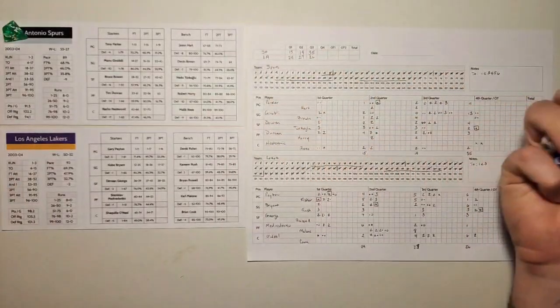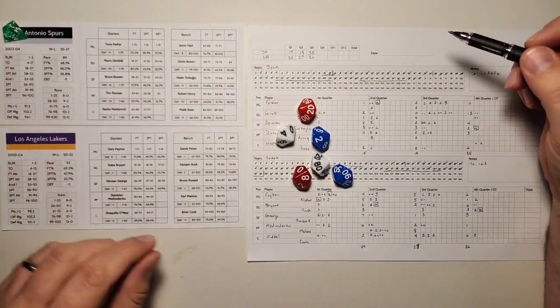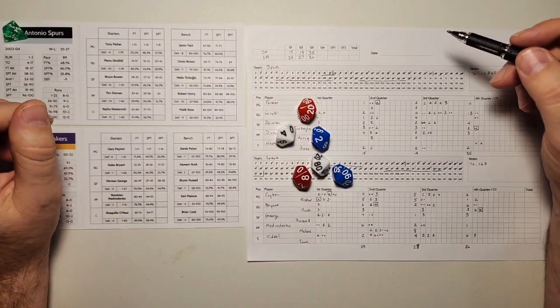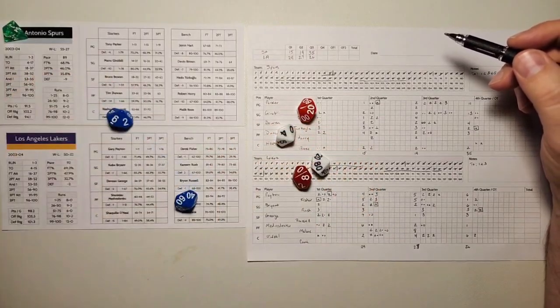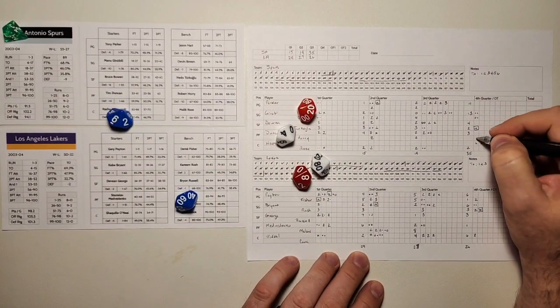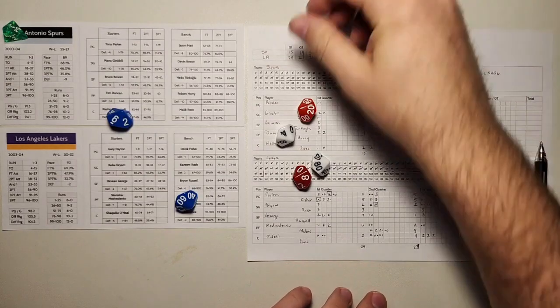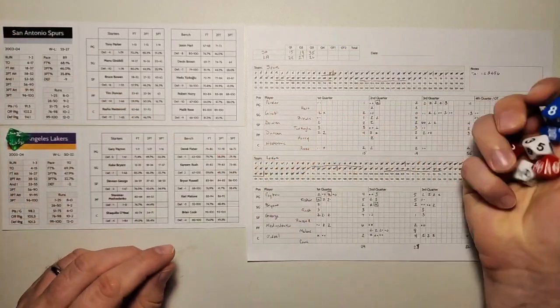Back the other way for San Antonio. 28, that'll be free throws. Those free throws go to Big Shot Rob, 65% shooter. He's going to miss the first. And he will miss the second, Robert Horry. Oh, man. The Spurs, it is not their day. So, Horry misses 2 free throws. Lakers come back with the ball.